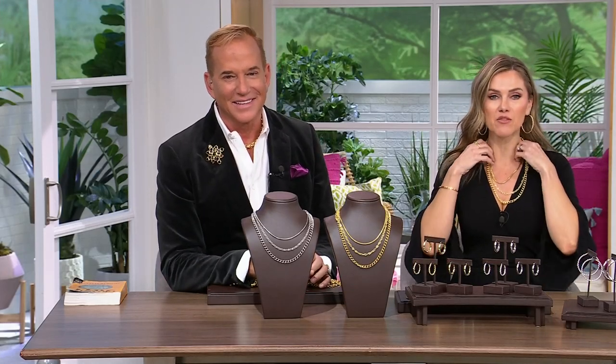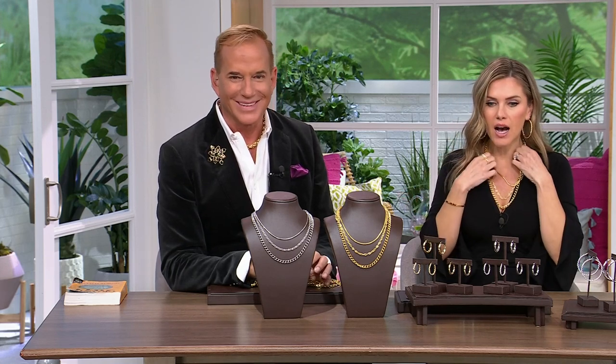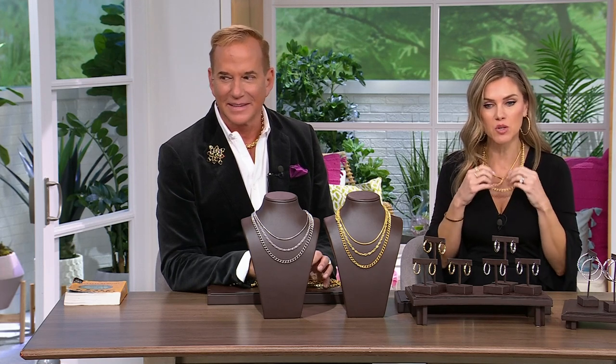Exactly. You are gonna love this three-piece necklace set. Remember, you're not choosing, and they are graduated in lengths, 18, 20, and I think the last one is 22, and three different distinct necklaces, so you can separate them, or if you're getting the magnetic clasp, you can put them all together.